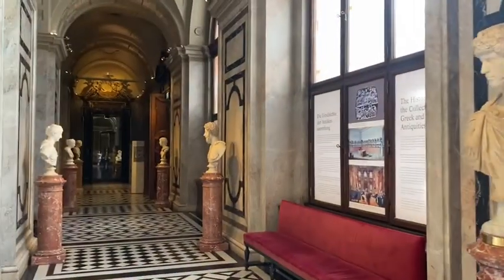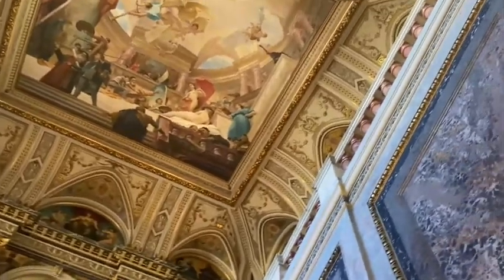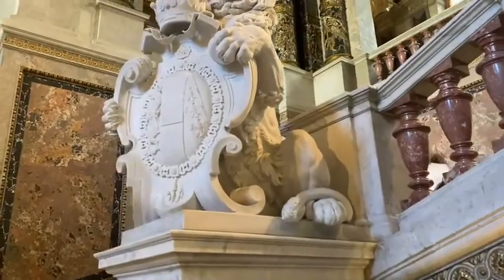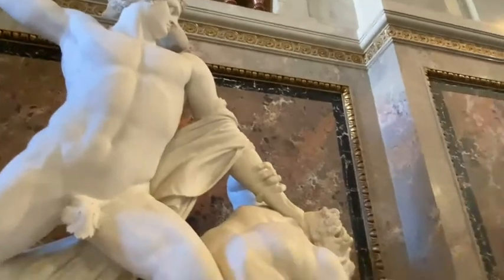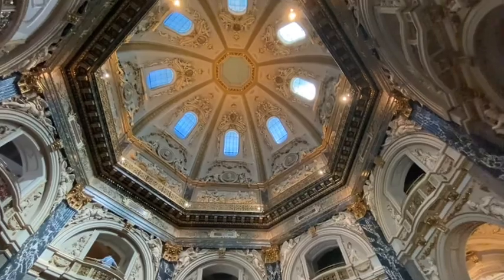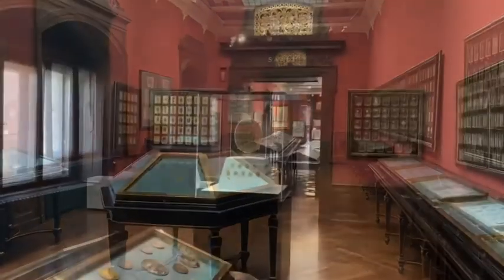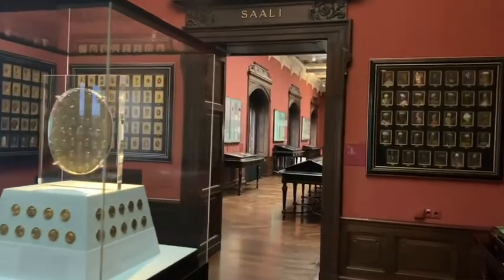Like next week. It was great, but kind of overwhelming. And of course, now we finally make it to the coin cabinet. Now, the coin cabinet has over 600,000 items. It is, in fact, one of the biggest in the world, but obviously only a portion of that can be displayed.